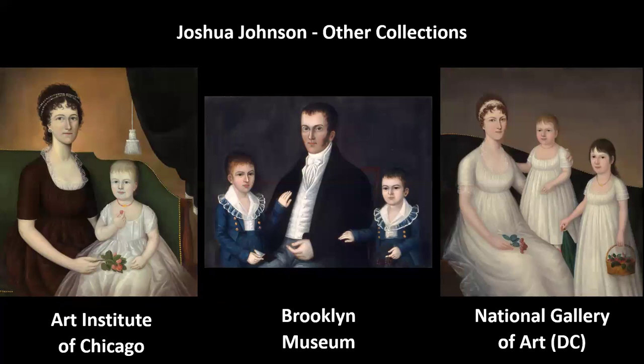And here are some other works of his at other museums throughout the country. So I wanted you to get familiar with these different artists. And perhaps if you don't live near the Smithsonian, or can't make it to the Smithsonian, perhaps you can visit one of these other museums. So here's a beautiful portrait of his on the left at the Art Institute of Chicago, another great one of his at the Brooklyn Museum in New York, and then another beautiful one at the National Gallery of Art in Washington, D.C. And he was primarily a portrait painter.